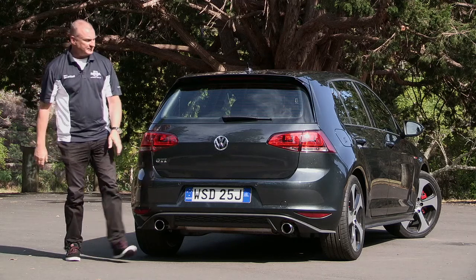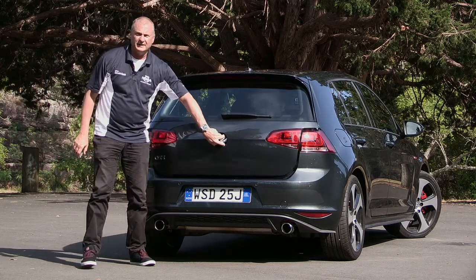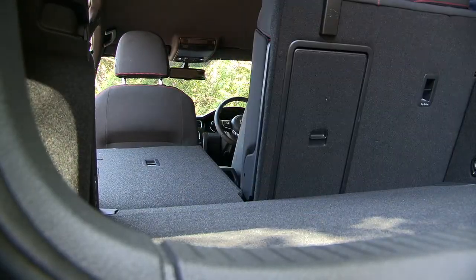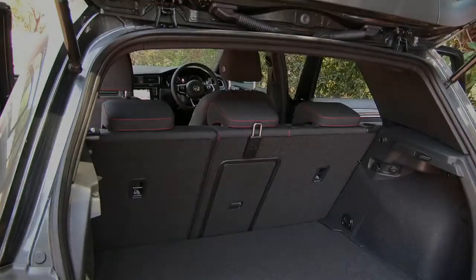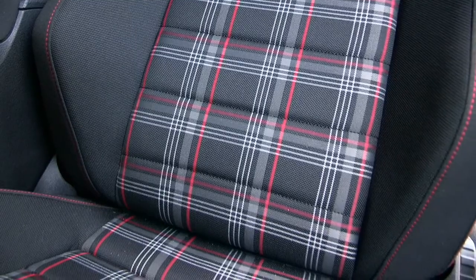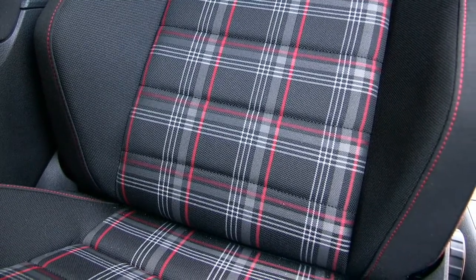And it's not just about the exterior. Have a look at the inside of the all-new GTI. Inside, it's all about practicality, with 4 doors and a good cargo area. The sport seats, for me, offer almost the perfect combination of comfort. They hold you securely without feeling like a hard race seat.